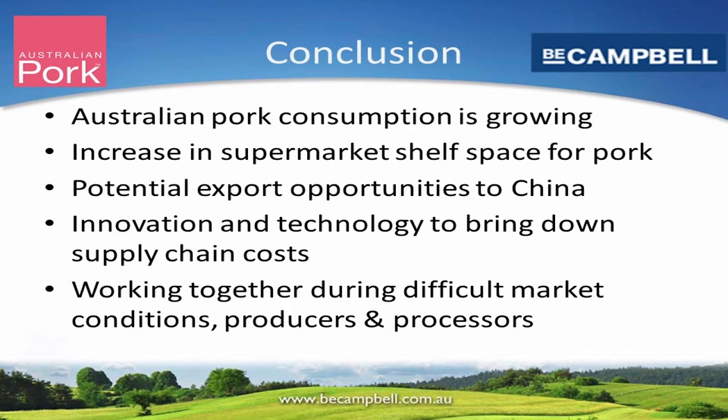Innovation and technology to bring down our supply chain costs. So I suppose we've all got to think about how we can, as producers and processors, bring down our costs. We've got a fair way to go to compete with the really good people like the Europeans, and in scale with the Americans. So we've all got to take this away and think about it and say, well, how can we get better and do a better job and bring down our costs? So always looking at continuous improvement.